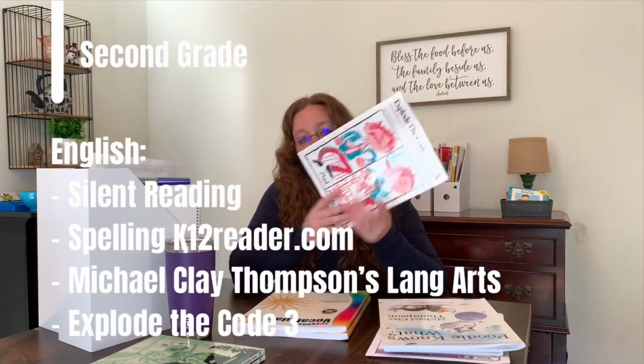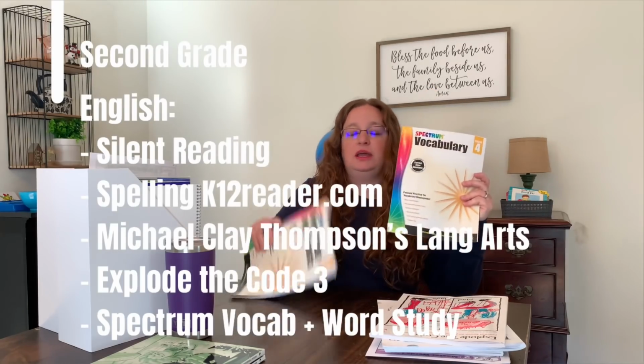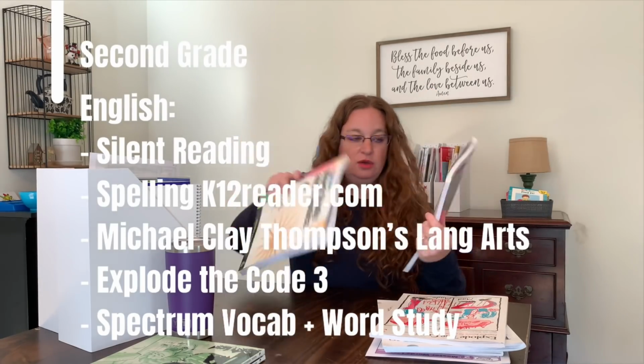We're going to do Explode the Code 3. And then I have from Spectrum vocabulary and word study for grade 4. He's done a couple pages out of this already, so I know that it's a good fit for his level.